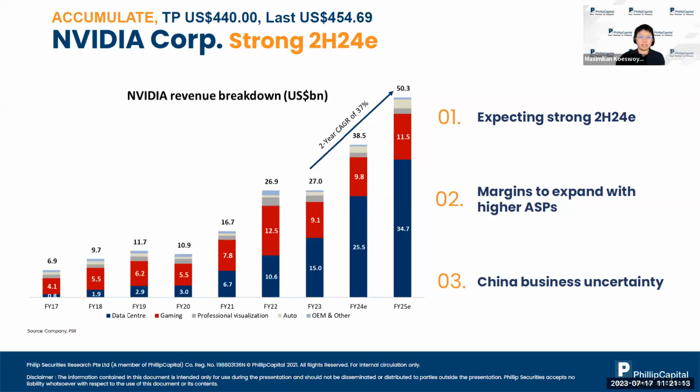However, they're not expecting the effect to be immediate, and we believe NVIDIA will just create another model of lower spec to meet the export requirements, which is what they did last year when the first export rules were introduced. So overall, we still maintain our accumulate rating on NVIDIA at a target price of $440.